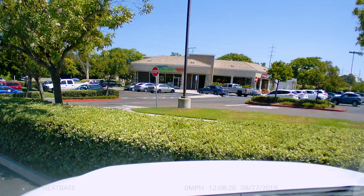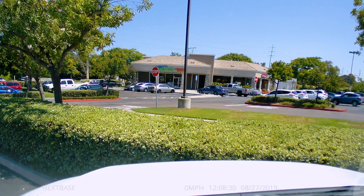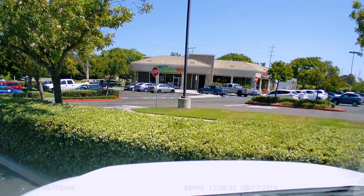It has something called intelligent parking mode. Now what this does is while you're parked with the ignition off, it turns everything off on the dash cam but its G-force accelerometer sensor.